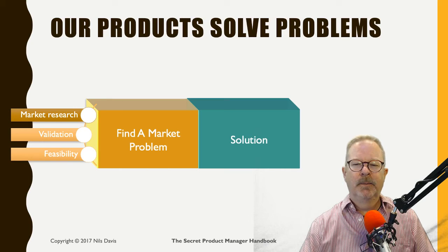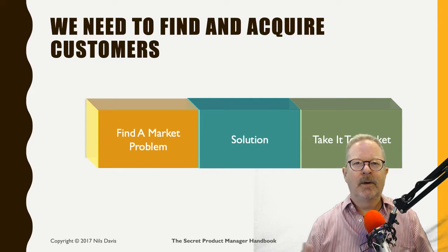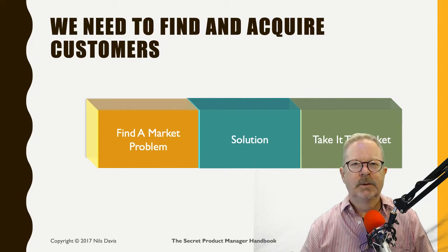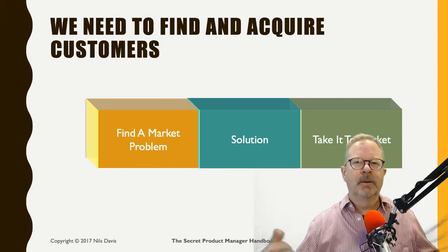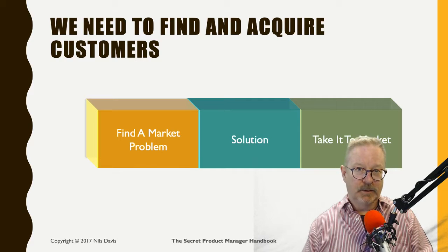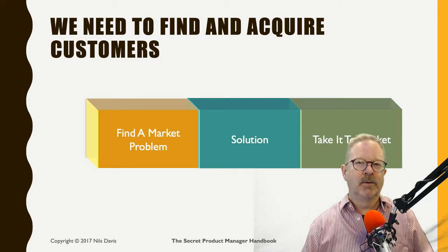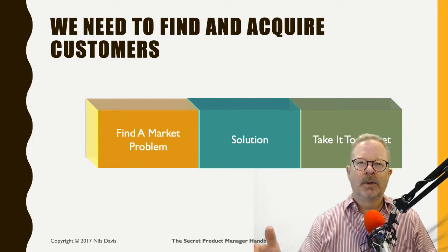But that's actually not the final story. We also have to figure out how to get those solutions to the customers who need the solutions. And so we went to the market, we found that there were some problems, we ascertained that there were enough people that had that problem and would pay for a solution that was worth building. But now that we've built the solution, in fact, we can even do this before we build the solution, we have to go find those people, all the rest of the people in the market that have that problem, and we have to figure out how to sell it to them. And so that's really the whole framework right there.